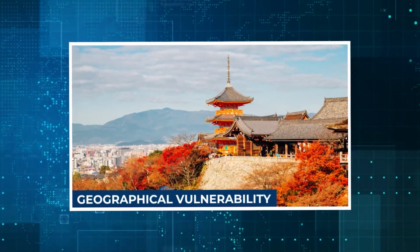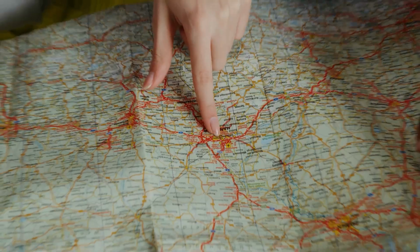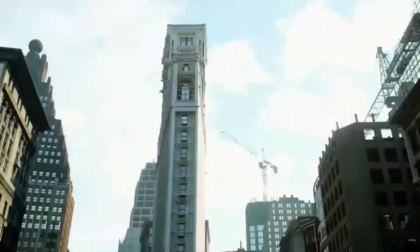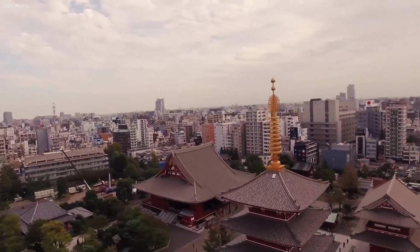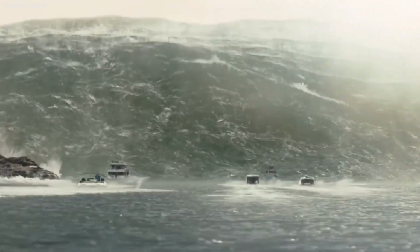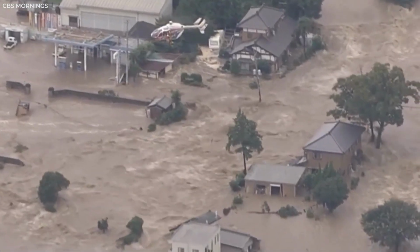Geographical vulnerability. Geographical vulnerability is more than just being in the wrong place at the wrong time. It's about unique terrain, climate factors, and how people have built their towns or cities over time. In Tokyo, for instance, large sections of the city lie below sea level, making it feel like living inside a huge bowl with water constantly threatening to spill in. Add powerful typhoons that hit Japan each year, and you have a recipe for frequent flooding drama.